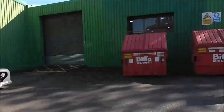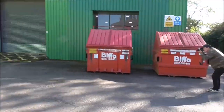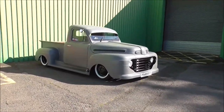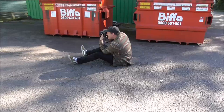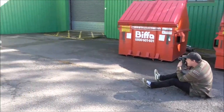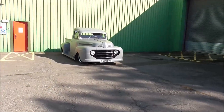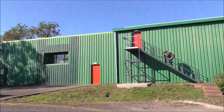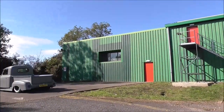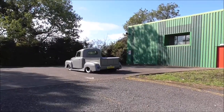So we've moved the car to a different position, Si's taking some more pictures, and it's all looking pretty good. Okay, and check this out at the photo shoot. Si's up on the fire exit, getting some killer shots. And the truck is looking great in the sunshine.